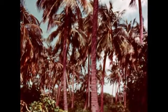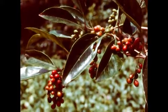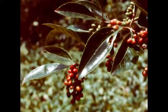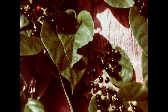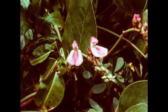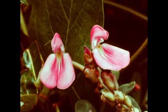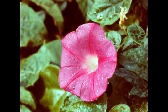On the central flat grow some 200 coconut trees with an understory of herbs and shrubs. The coconut trees were planted about 25 years ago. At times, fruits are abundant on shrubs and hanging vines. Covering many sandy flats are creeping vines, such as this beach pea and morning glory.